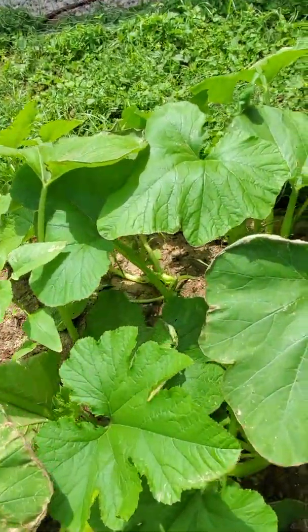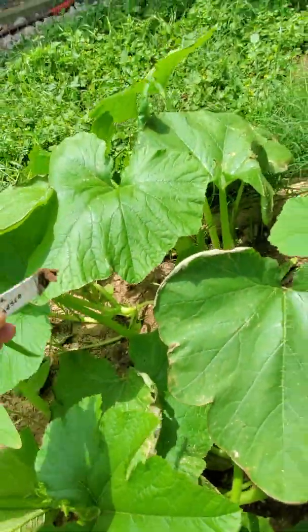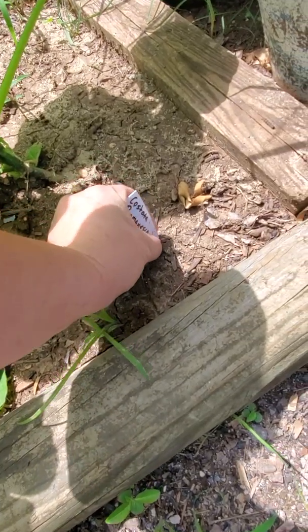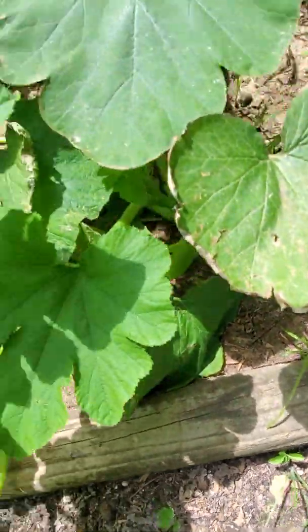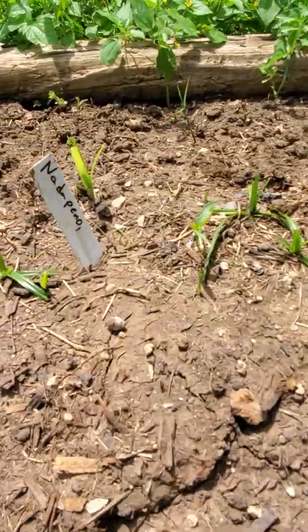This is zucchini, I think. Yeah, this is the Costa Romanesco. They're like corrugated, for lack of a better term. Those things are going nuts. I'm gonna replant my tag so I can see the stupid thing. And there's a sunflower. And I planted a bunch of jalapeno seeds.